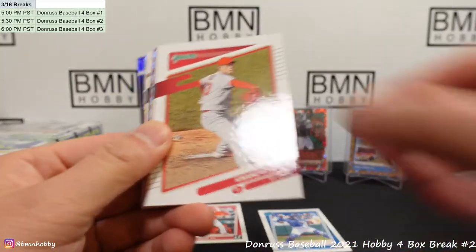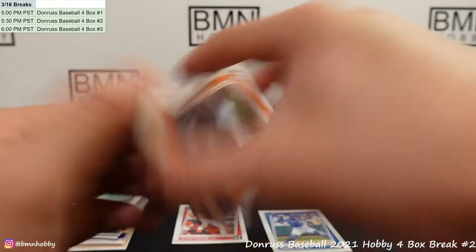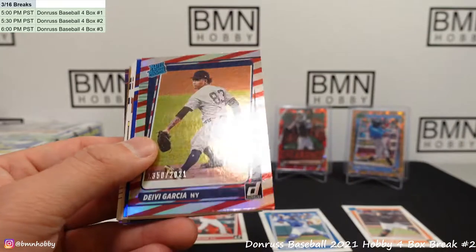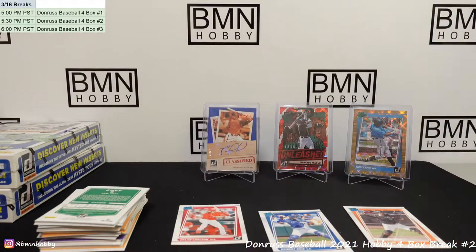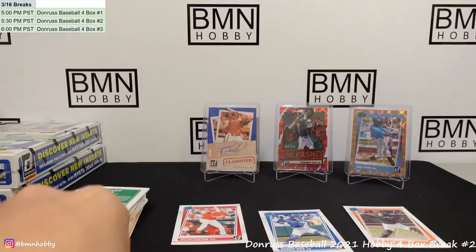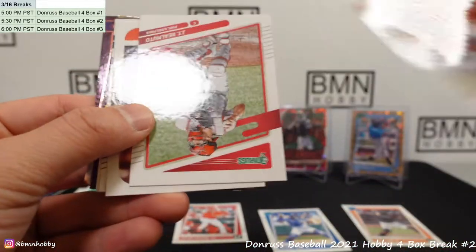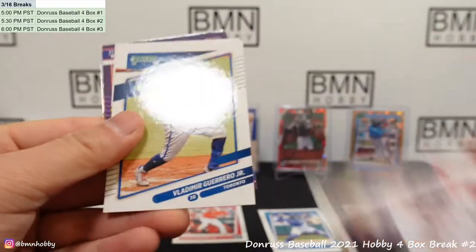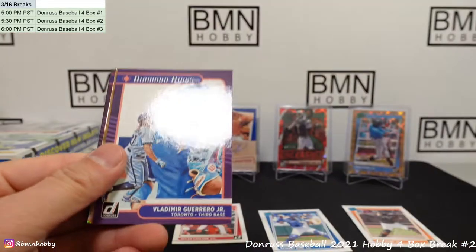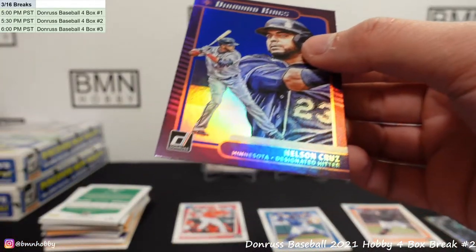Brad Keller, Kansas blue. Ryne Sandberg. Nice, Joey Bart. Garcia. Let me get the sleeves. That Joe Adell is sweet. I'm kind of sad he didn't just sign it, or, you know, he didn't sign on time. Really wanted to see his auto. 350 of 2021. Zack Wheeler, blue. John Means. A-Rod. Vlad Guerrero, nice. Jesus Luzardo, and Nelson Cruz.